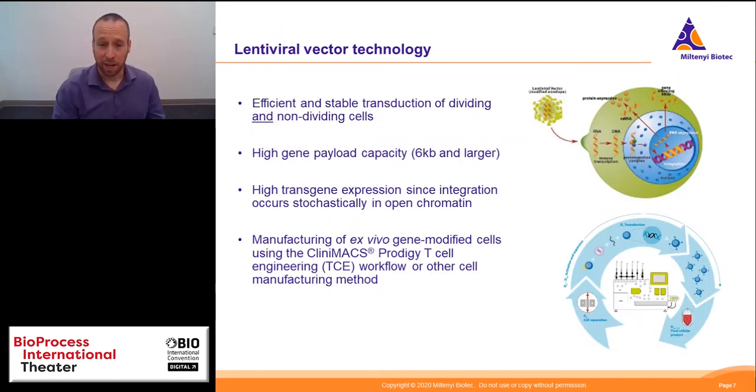As our name might imply, in our Lentigen division, we exclusively use lentiviral vector technologies. We like lentis over other vector systems for a few reasons. One is their efficient and stable transduction of both dividing and non-dividing cells. We like their high gene payload capacity, allowing for some very interesting constructs like duocars and even tricars.